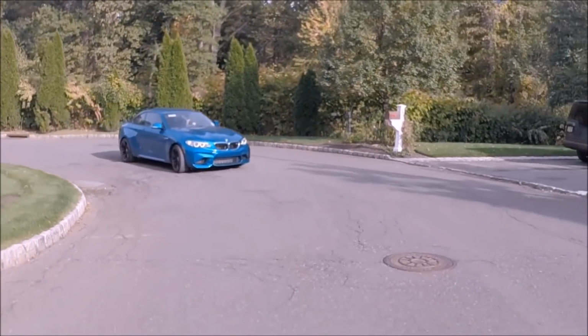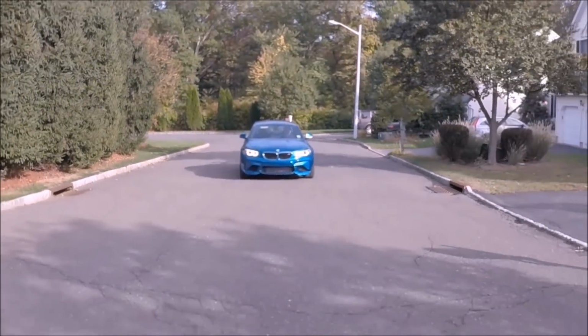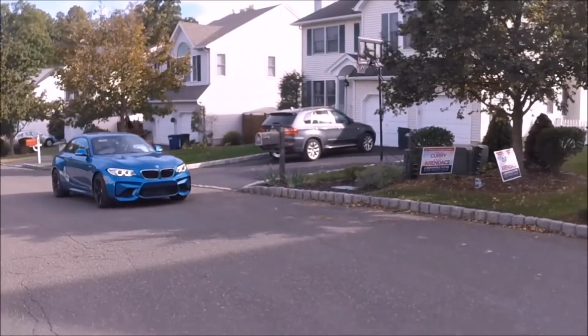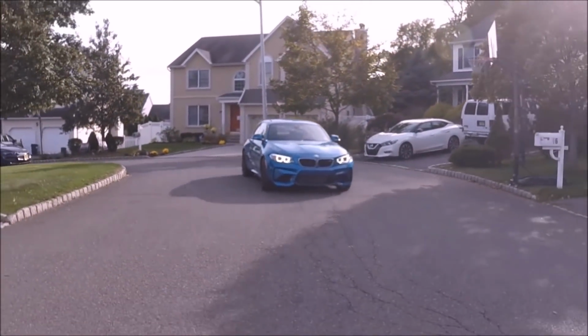Now, this car makes a great daily driver. This was my daily driver, until I got the GLA 45, this was my daily driver. You can easily daily drive this. You'd have to put winter tires on if you live where I live in northern New Jersey, or a climate that has winter, of course, because they come with sticky summer tires. But this car easily can be an all-rounder. The suspension is soft enough that you can do that.